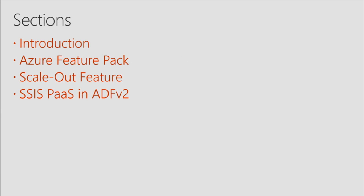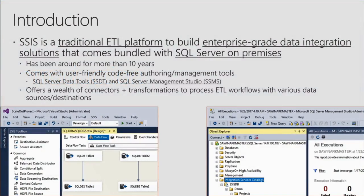So this session has 3 parts. I will go quickly on introduction. I'll cover Azure Feature Pack new features quickly. And I talk about scale-out feature. And finally, I'll focus more on the PaaS solution within Azure Data Factory v2. Let's start with a quick introduction, just to get everybody on the same page.